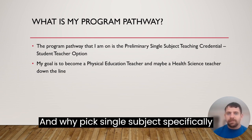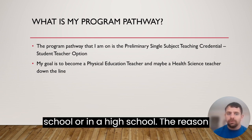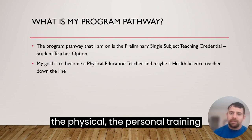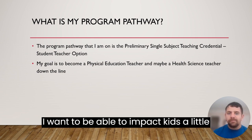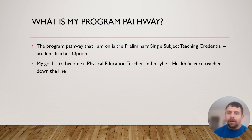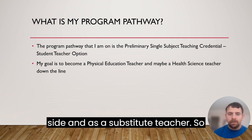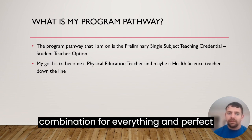And why I picked single subject specifically is because I want to be a physical education teacher either in a middle school or in a high school. The reason why is I currently have a bachelor's degree in kinesiology with the concentration exercise science. I'm coming from the personal training field, the fitness field, and I want to be able to impact kids a little more directly. I always had an interest in teaching, and I'm currently involved in a school district right now as a high school and middle school soccer coach on the girls' side, and as a substitute teacher. So I thought perfect combination for everything and perfect pathway to pursue.